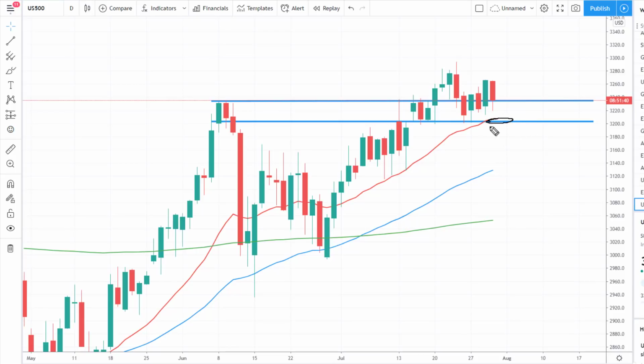So we've got this level that's being tested, the 3200, 3230. We expect it to remain in that range until we see what comes out of these reports, and then it will choose a direction. That's why this weekend is probably going to be very important to get in front of your charts, look at the confirmations that have happened this week, and then start to formulate what's going to be going on in the markets next week. So we're really trapped within this range for now.